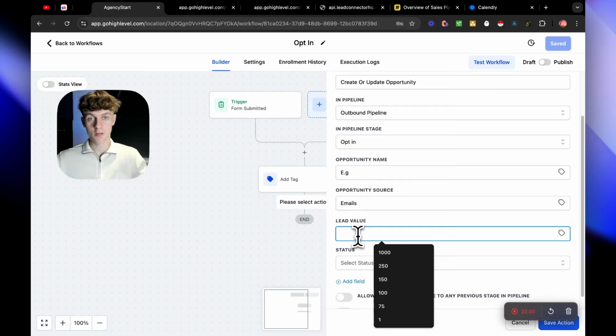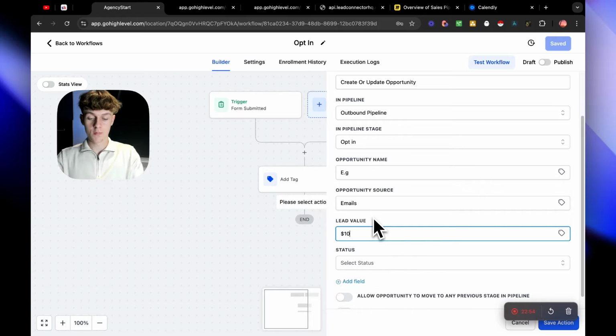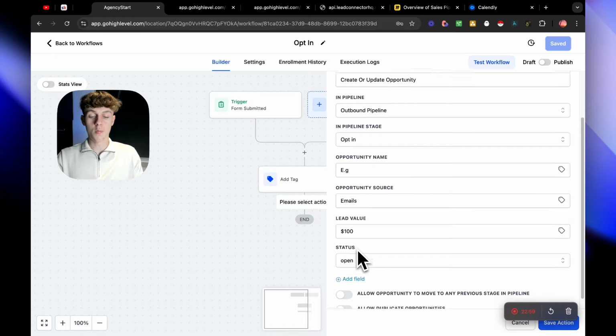Pretty self-explanatory. It's pretty easy maths. I'd be slightly concerned if you couldn't do that maths, but each appointment is worth $100. So you'd be able to figure out the lead value of this as well, right? So yeah, that's pretty self-explanatory. So let's just put this as 100. I don't think you need to put, maybe you can put dollars, and then status, you'd want to put open.